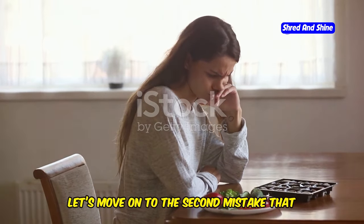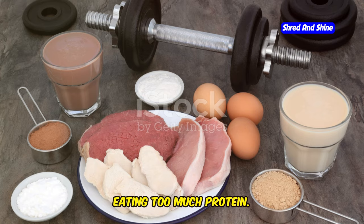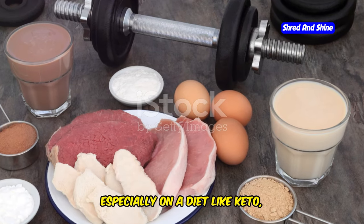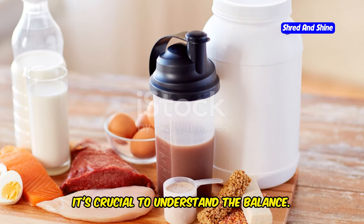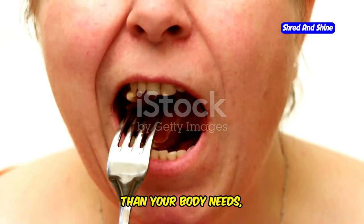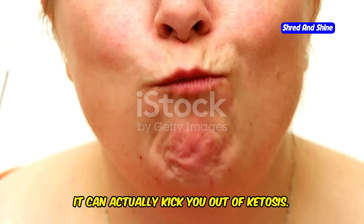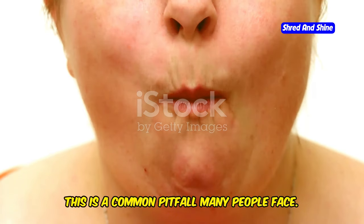Let's move on to the second mistake that might be hindering your keto progress: eating too much protein. Now, I know protein is essential, especially on a diet like keto, but there can be too much of a good thing. It's crucial to understand the balance. Here's why. When you consume more protein than your body needs, especially while on keto, it can actually kick you out of ketosis. This is a common pitfall many people face.